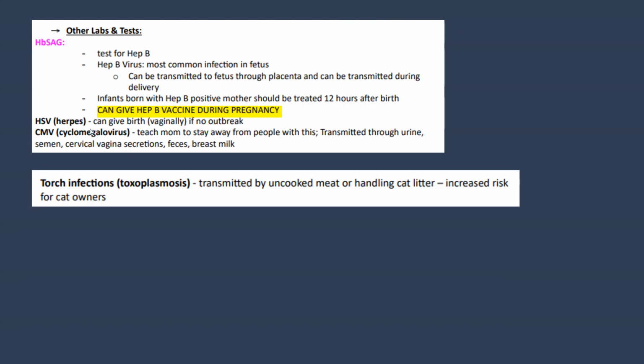Alrighty, with herpes simplex virus, they can give birth vaginally if there's no outbreak, like positive, open lesions. CMV, cytomegalovirus. The teaching with this is we want to make sure that these mothers are staying away from anyone positive, even if the mom has it and a kid. Anytime you see this word here, any answer to a question or choice is probably going to be stay away from this. This is transmitted through urine, semen, secretions, feces, breast milk.